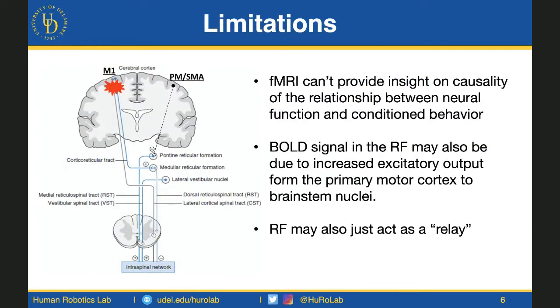So we're very excited about this technique, but it does have some limitations, which every fMRI technique has. fMRI cannot provide insight on the causality of the relationship between neural function and behavior. The increase in signal that we measure in the reticular formation may not be just due to the fact that the reticular formation is generating these responses, but it could be due to increased excitatory input that the reticular formation receives from the motor cortex. In other words, the reticular formation may also just act as a relay, not generating these responses, but just repeating responses under excitatory action of the primary motor cortex.